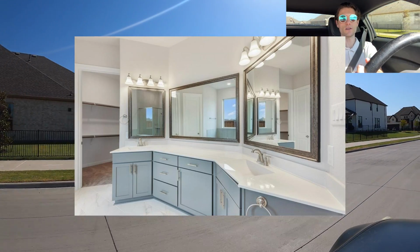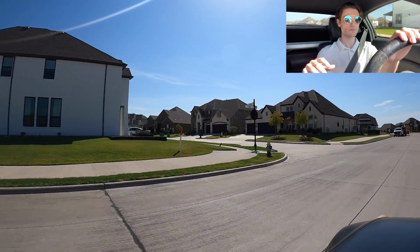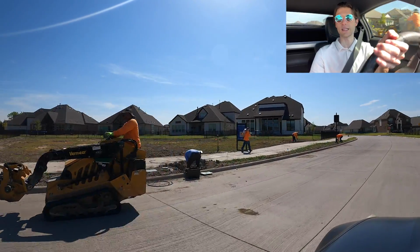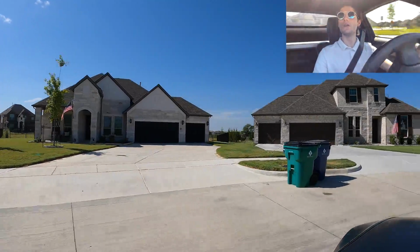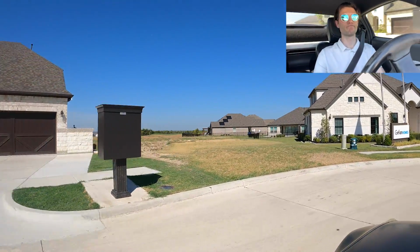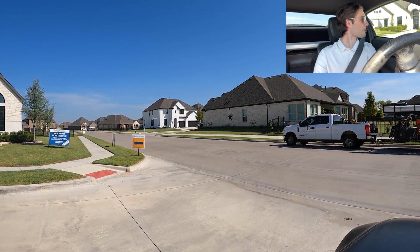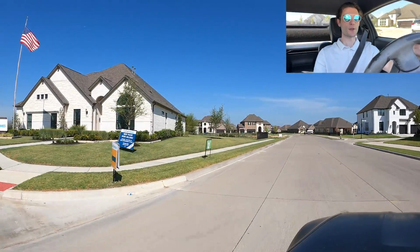All right, is this Gihon over here? All right, now we're into like the Gihon area. It's also stone-filled around here too. But here's the Gihon model home. Here. There's Gihon. Okay, let me go down this street, down Juniper, because there's another White House.